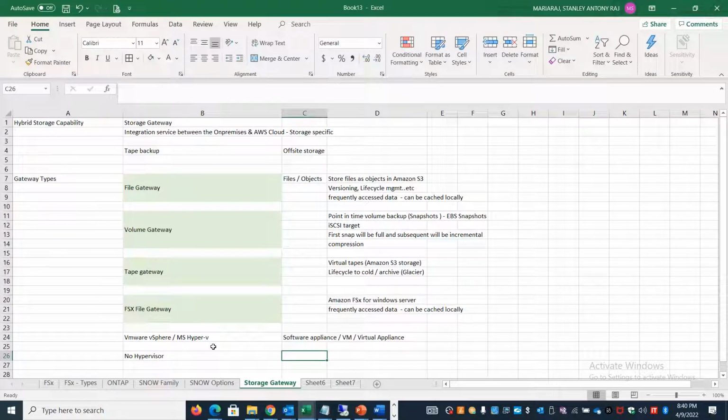And in case you don't have a hypervisor technology, no hypervisors in your on-premises, what you can do is order a physical appliance from Amazon. Even on Amazon.com, they are selling this storage gateway physical appliance. You can purchase it, have that device in your on-premises, and use that physical device to replicate the content to the Amazon cloud. Okay, you have these different options: file gateway, volume gateway, tape gateway, FSx file gateway, and the physical appliance to send across the data.